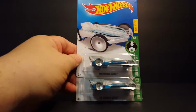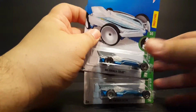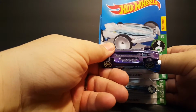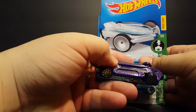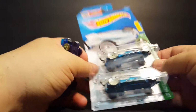Picked up a couple of these Formula Solar. Just had to get it because it's kind of sleek, and I like the, what's the one, where is this car? This guy here. I forgot his name. Whatever this is, I can't even see it. Anyway, it's kind of in the same vein of futuristic, and it obviously has a skinny rim, so I was like, oh, it must be a really cool downhill. So that's why I got him.